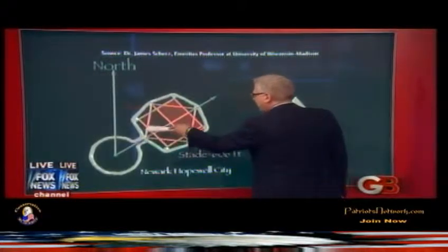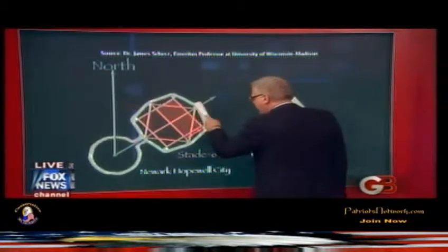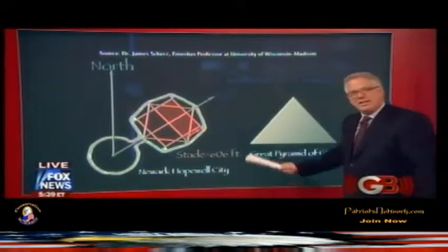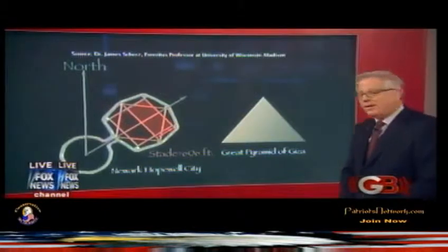606 feet. It's made up of stades. Exactly the same. Now, if that's not interesting enough, look at the angle of the Great Pyramid of Giza.